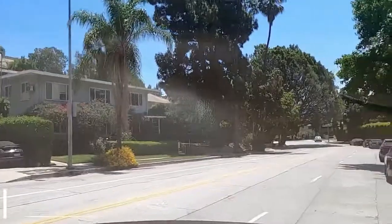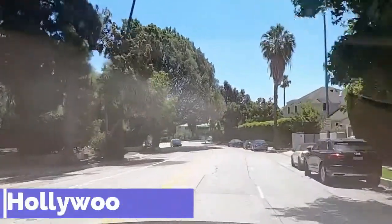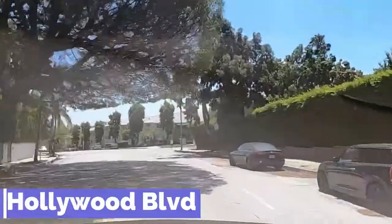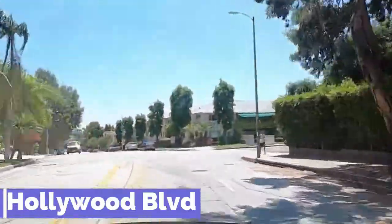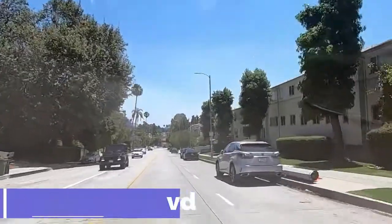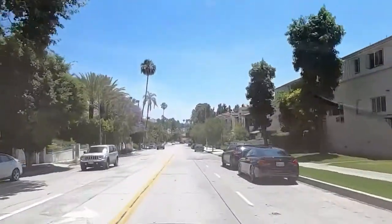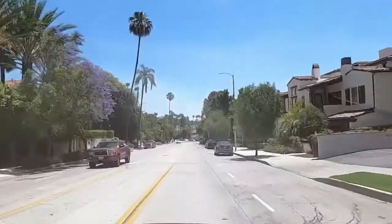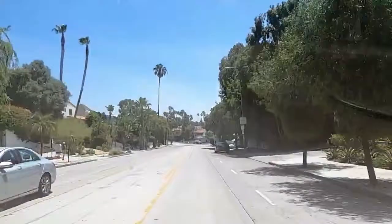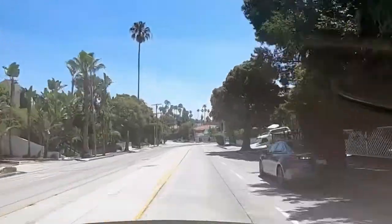Hey, thanks for joining us watching a video of driving through Hollywood. We just went up Laurel Canyon Boulevard / Fairfax and made a right onto Hollywood Boulevard. It's another beautiful blue sky day here in Hollywood. Not much traffic because of the situation, so that's actually a really nice treat.